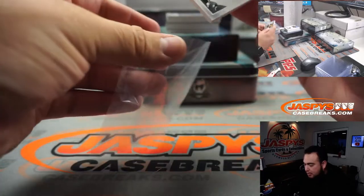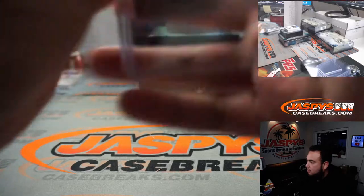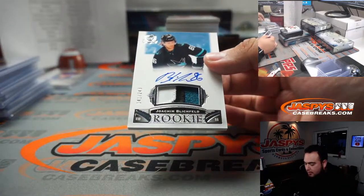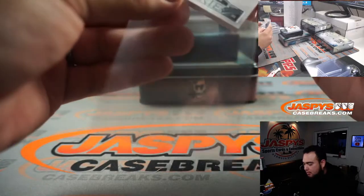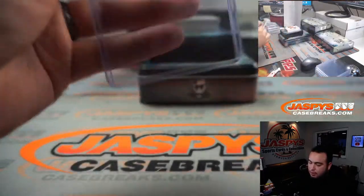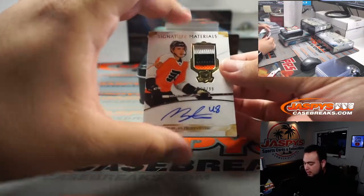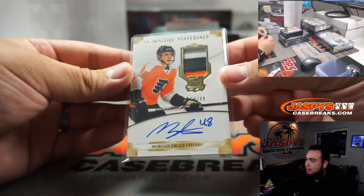Next one we got is Brad Marchand at a 249 for the Boston Bruins. Went to Don. We have a three-color patch. Joachim Blichfeld. It's a 249 for the Sharks. Went to Hofstep. We got Morgan Frost. Three-color patch and autograph signature materials to 99 for the Philadelphia Flyers. That is going to Ben Smith.